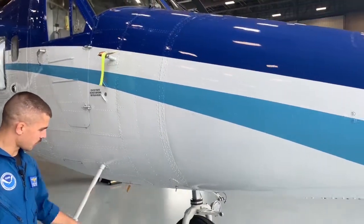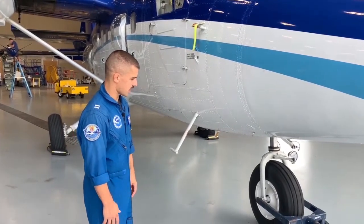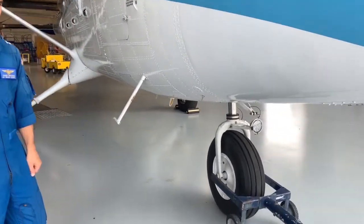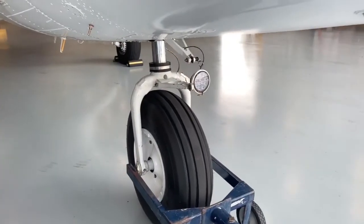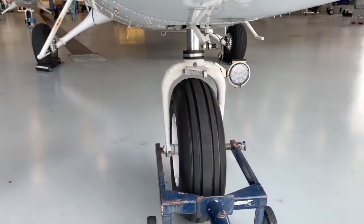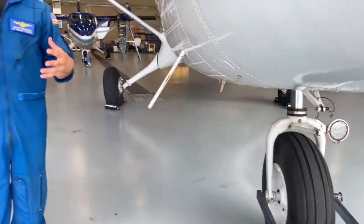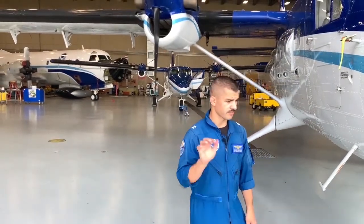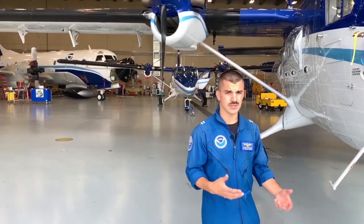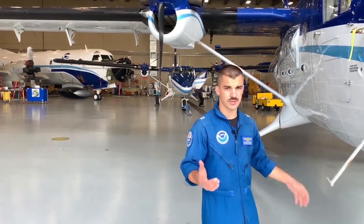And up here is our nose wheel. Right now the tiller is detached for towing. But typically on the ground at slow speeds, you can control using a tiller on the left yoke, but typically you're controlling the aircraft on the ground using differential thrust and rudder as you kind of pick up speed. Because it's so large, it gives you quite a bit of control.